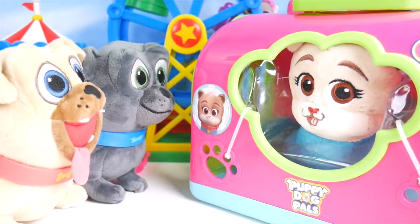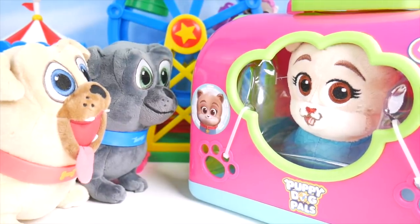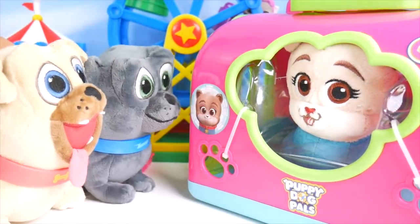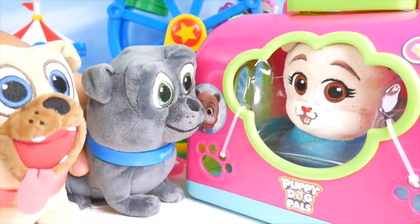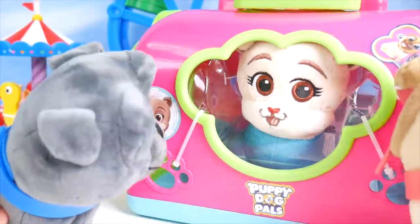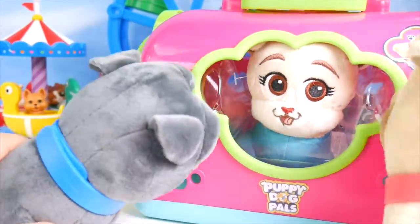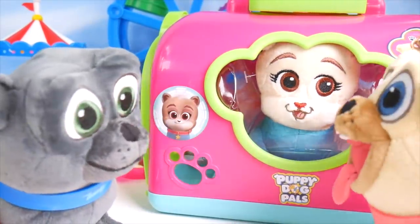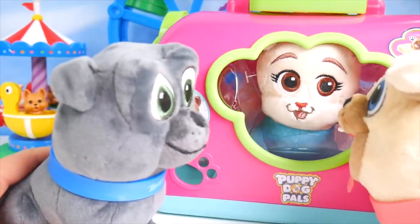We've got to help you get out of there. Yeah, guys, help. I'm trying, but I can't do it. I do see some pretty strong straps here. Rolly, come on, let's chew them off. Did you say chew? I'm on it. We did it. We got them loose. Can you get out now, Kia? Let me try.